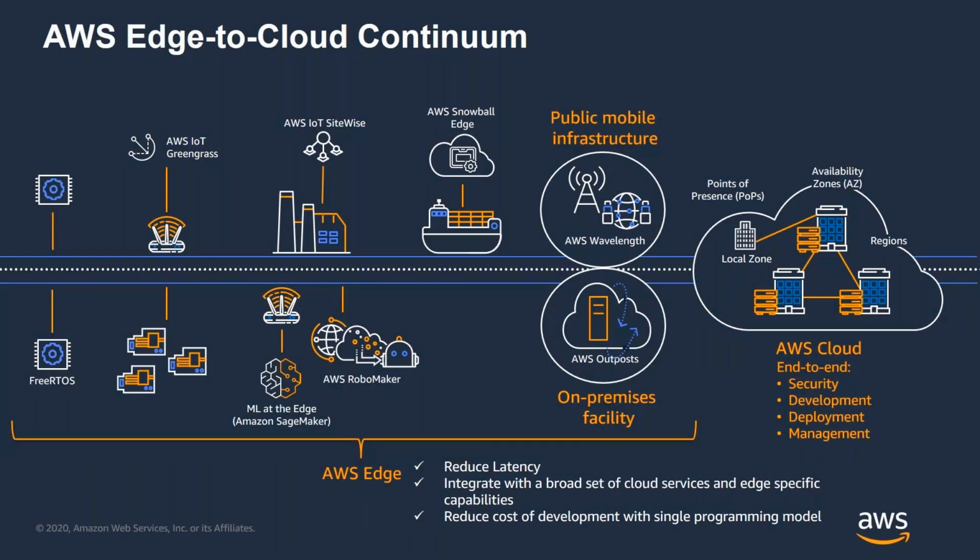Let's take a look at the AWS Edge-to-Cloud Continuum. Starting at the far left, on site or in the vehicles, you may have microcontroller-based devices, and they need to run an operating system. That could be FreeRTOS. Moving a little bit to the right, you have CPU-based devices, and they can run something called AWS IoT Greengrass, which can be the hub of all your communications. And then at the bottom, we have machine learning at the edge with models developed under Amazon SageMaker, or robots with software applications deployed on them using RoboMaker.